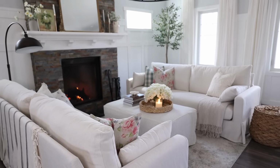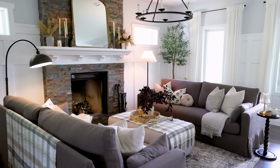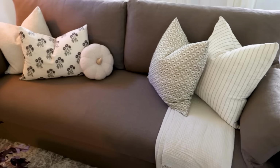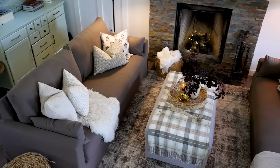So as a reminder, here is how my living room looked before, and here it is now. Look at this transformation. I love how cozy and enveloping this looks and feels for the coming fall season. The brown IKEA slipcovers completely changed the mood of this space. That's probably my favorite part of the transformation.